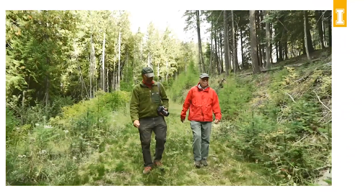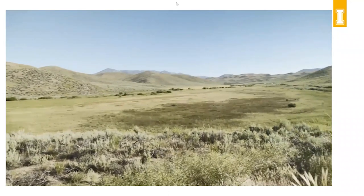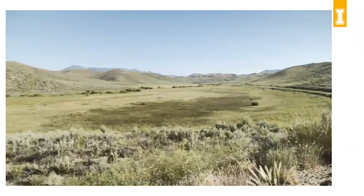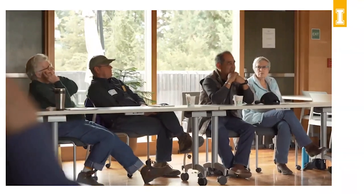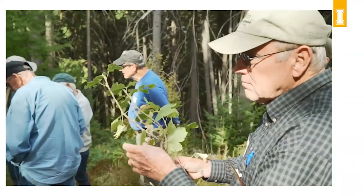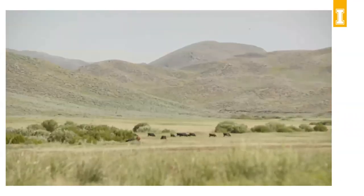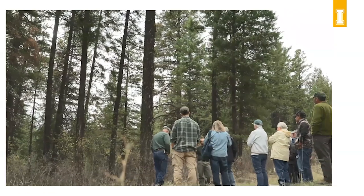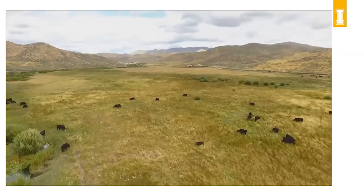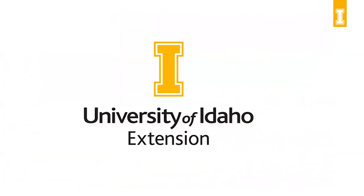University of Idaho Extension is helping Idahoans care for private and public land. Through education to landowners, natural resource managers, and forest industries. From forest insects and diseases to wildland fire, stream protection, rangeland conservation, and logger education, UI Extension is guaranteeing the sustainability of our land for the future.